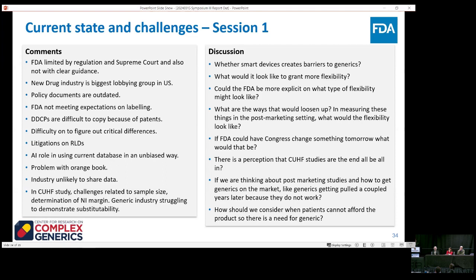So those are the current states, and we had a very interesting discussion on whether the smart devices create barriers to generics, or what would it look like to grant more flexibility? Would the FDA be more explicit on what type of flexibility might look like? What are the ways that would loosen up? And in measuring these things in a post-marketing setting, what would the flexibility look like? If FDA could have Congress change something tomorrow, what would that be?